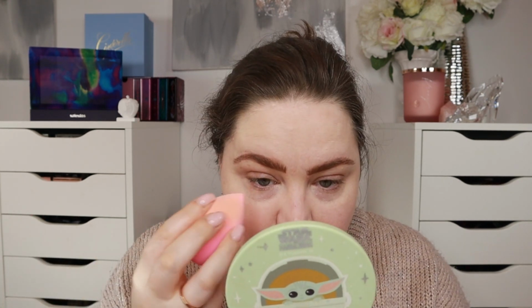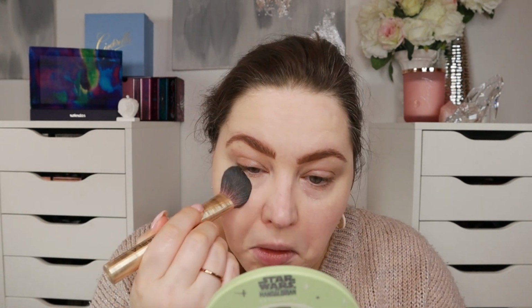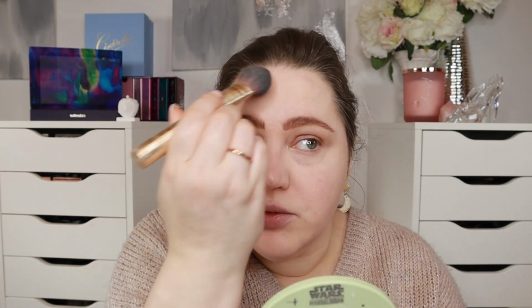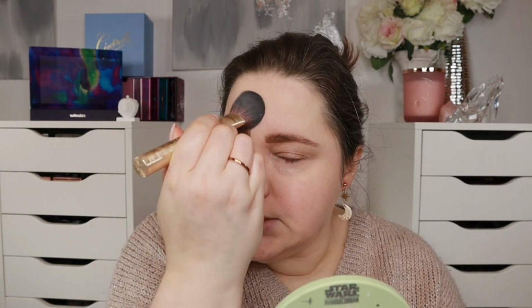Let me see if I have any creasing and tap that out. I don't feel like I have a lot of creasing. Then let me use my Maybelline Fit Me powder and just powder a little bit. I do enjoy powdering, especially in my under eye area, on my T-zone, because that is where I get oily, and on my folding wrinkles in my smile line.